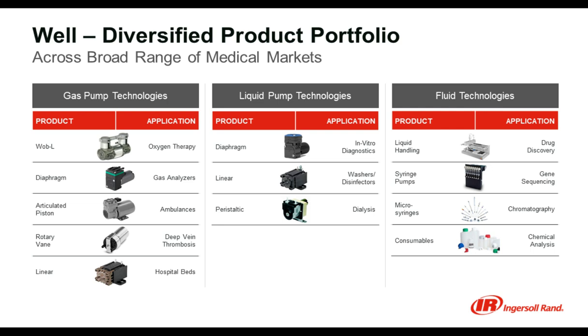With a wide range of pressure, vacuum, and liquid technologies, Thomas offers the broadest oilless product range in the industry. We offer gas pumps like the wobble and diaphragm technology that are used in applications that require high pressure or high flow capability, such as oxygen concentrators or patient monitoring.